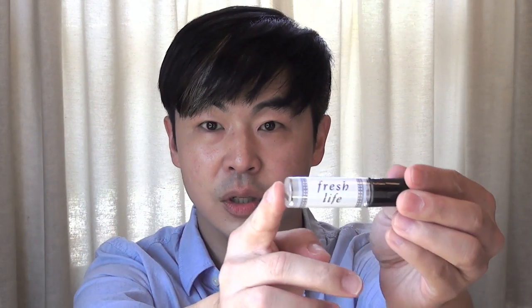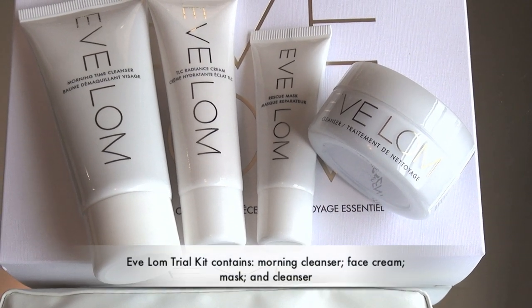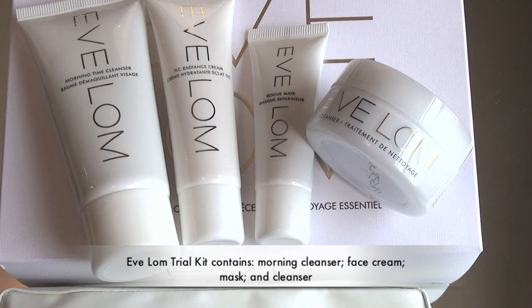And of course, they have the new perfume, Fresh Light, and this is the fragrance, Fresh Light, which is very, very nice, okay? So let's move on to the next item that I purchased, which is the Eve Lom. In a trial kit, it comes with four different items: their cleanser, a daytime moisturizer, the mask, and the moisturizer.